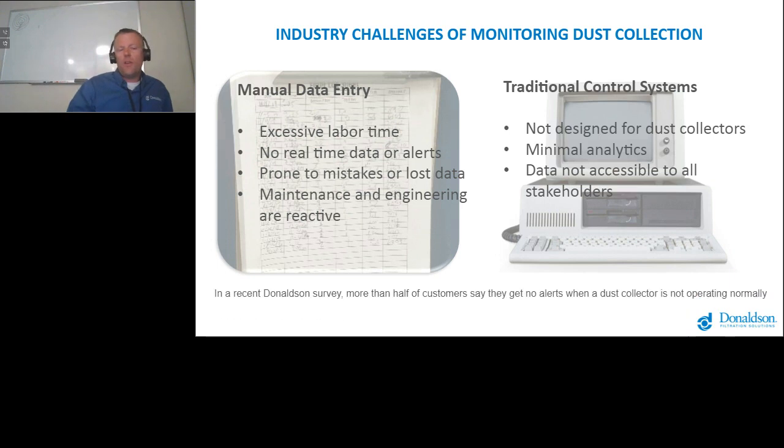And so in a recent survey, just to back up this point, half of Donaldson customers said they don't get any alerts when a dust collector is not working properly. So they're really at a break-fix or a purely reactive maintenance and engineering approach to dust collection systems. So that's something that we can certainly improve on.